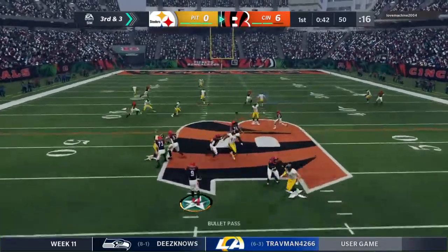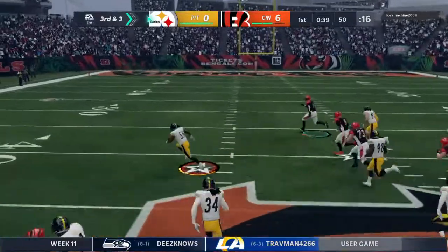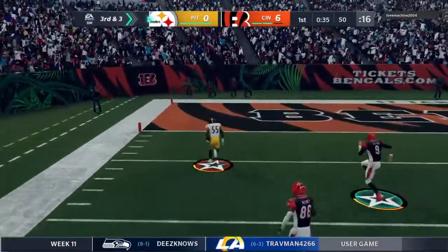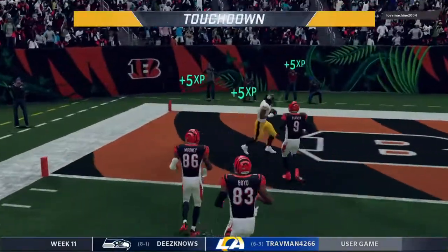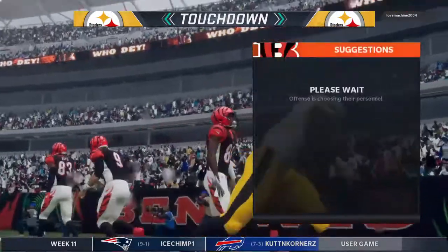From midfield now, Burrow into heavy traffic, and it's intercepted. It's Devin Bush, the linebacker, who picks it. There he goes, left side. And he brings this one back. It's a pick 6 for a Steeler touchdown.